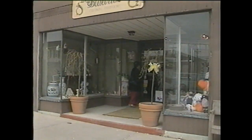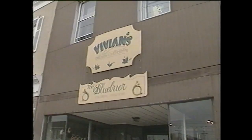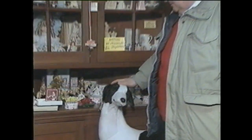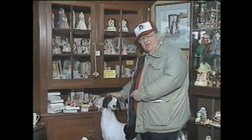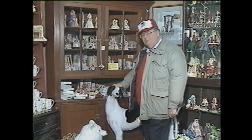Most of the antique stores are open 7 days a week from 10 to 5. Now, some of the specialty shops are not open on Sunday. And when it comes to specialty shops, you won't find one more special than this one. Vivian's Specialties, stuffed dogs, realistic-looking life-size dogs made of cloth. So real, you want to pet them. Hey, Goddard, this is my kind of pet. You don't have to walk him, don't have to feed him, you can just pet him.